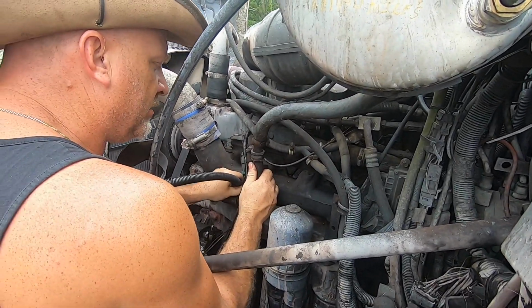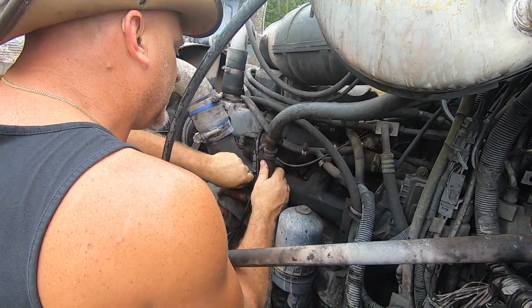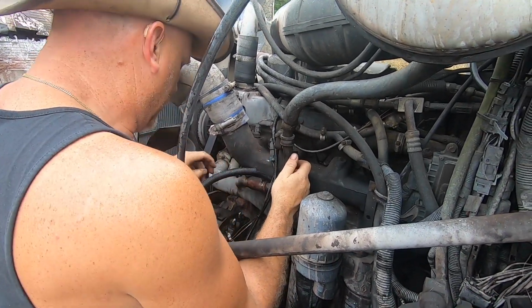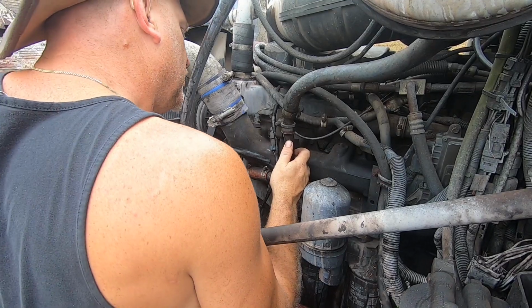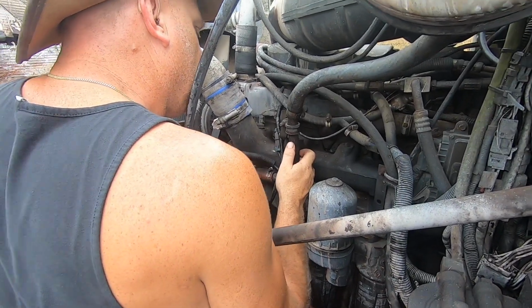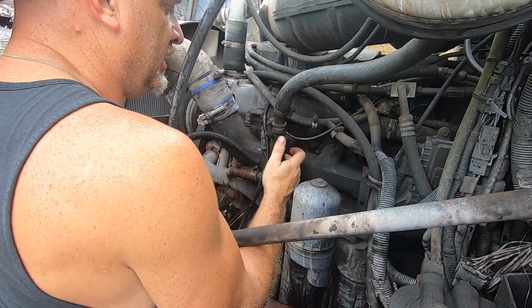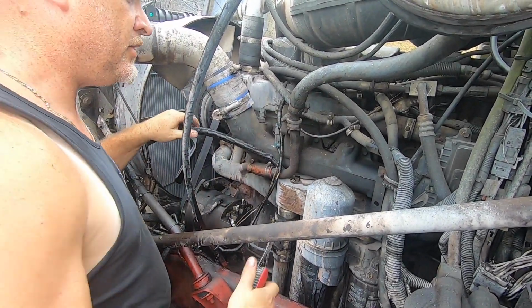And there it is. There, it's just about on. Once I get it on there, there it is. This is not a high pressure hose, by the way. It's just a lumbering cool side of the coolant system.